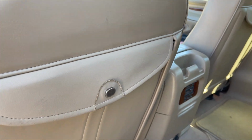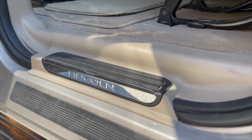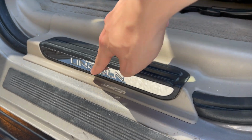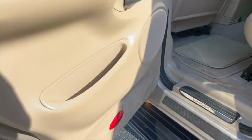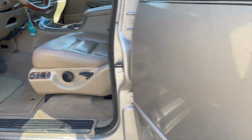magnetically closed. And then one thing I want to point out is on this plate here, you can see the Lincoln embossed in this chrome plate. Looks really nice. You actually have it on the front as well. Really, really nice.